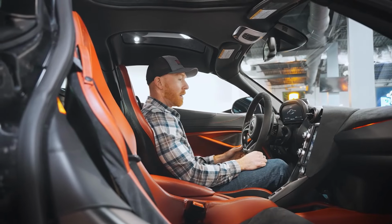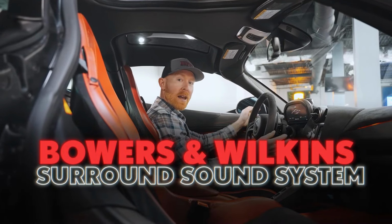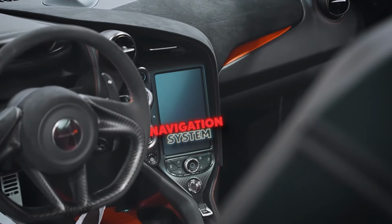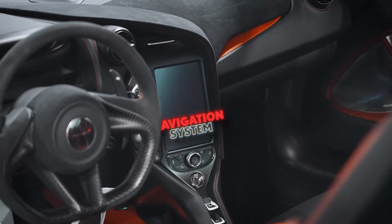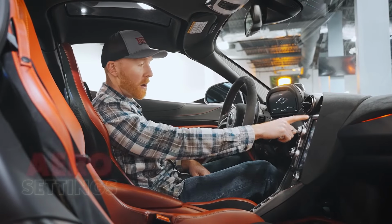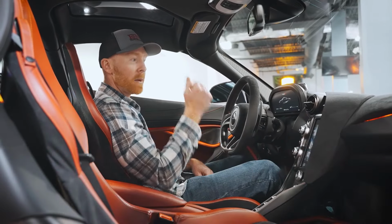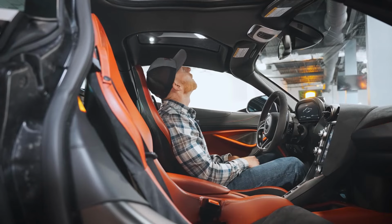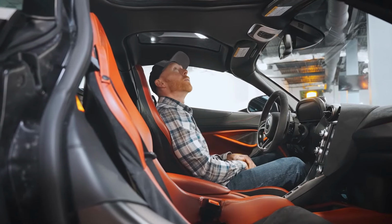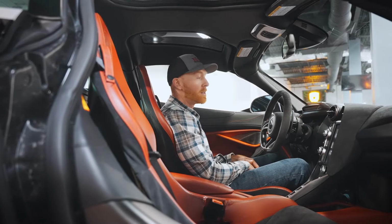But again, they throw in some features that aren't just race spec, like the Bowers & Wilkins upgraded sound system, which is wonderful. The navigation system is just right at your fingers, easy to flow through. And then you have, of course, your aero settings, your launch controls, your active modes that allow your wing to move up and down. It's just incredible. And sitting inside with the window and the roof, it's really something else. If you haven't been in one of these cars, you've got to come stop by and see them, because they really are amazing.